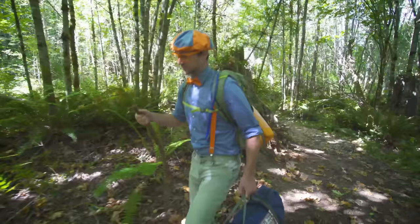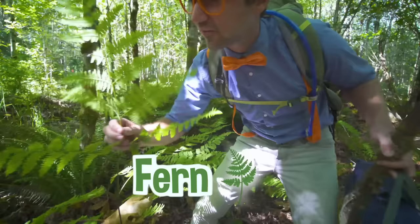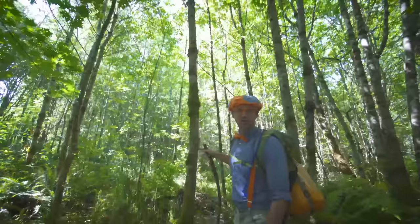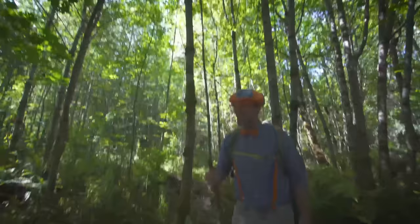Whoa, hey, look at this beautiful plant. See this? This is a fern. Wow, look at it. It's the color green. Hey, here's a tree back here. Oh, excuse me, fern. Look, right here, this is a tree. Yeah, you know what a tree is. There's some bark on it and also some moss. Look how tall the tree is. It's a lot taller than me, huh? All right, let's see what else we can find here.